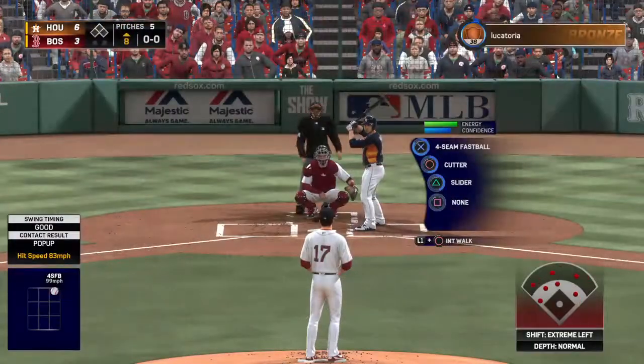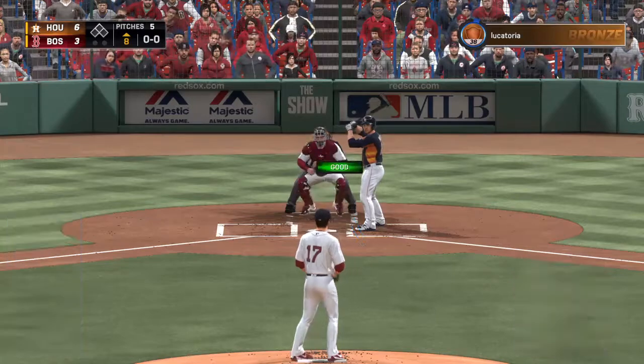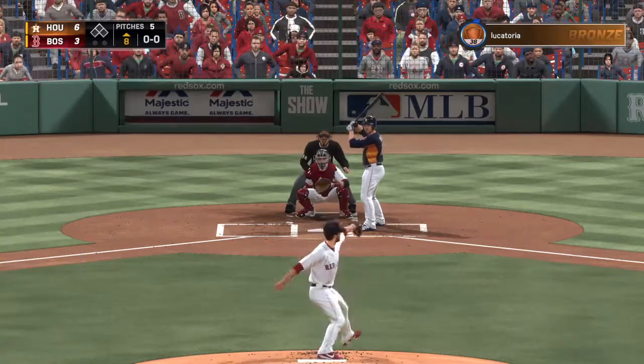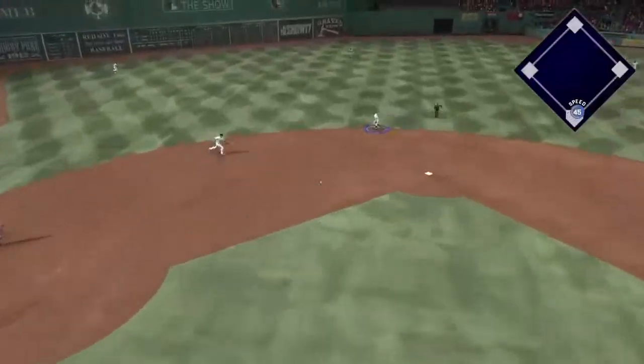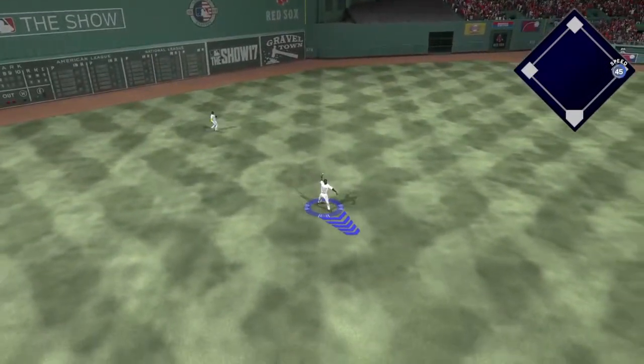Here's Steve Pearce now. He'll have the first crack at it here as we start inning number 8. Second baseman. Infield in the overshift here. Now the pitch. Here's a swing and a ground ball and a diving effort there, but it'll come up empty. It's a base hit.